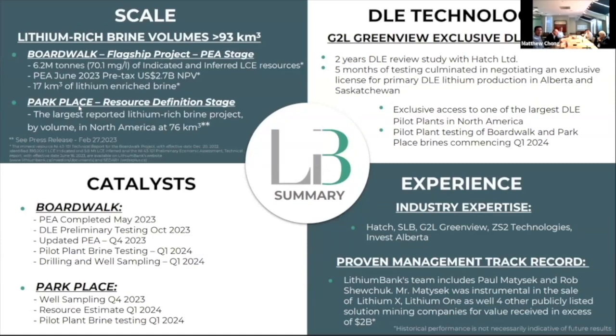It's a long name, but it's a conclusion of over 2 years, 2.5 years actually, of DLE test work using Hatch as our third party to vet all the test work and coming to a conclusion that this is a very efficient technology to continue down the road with.